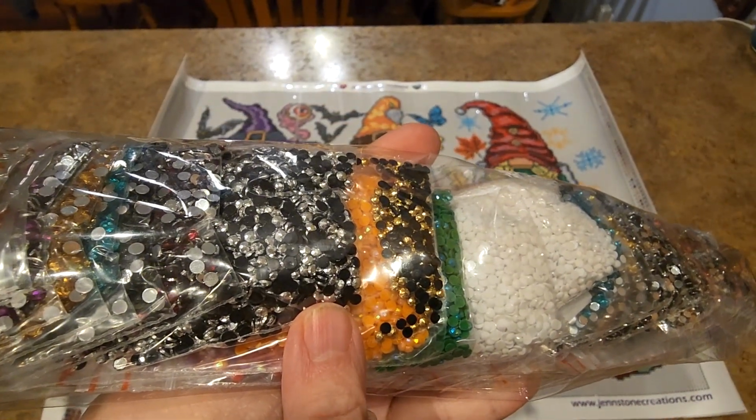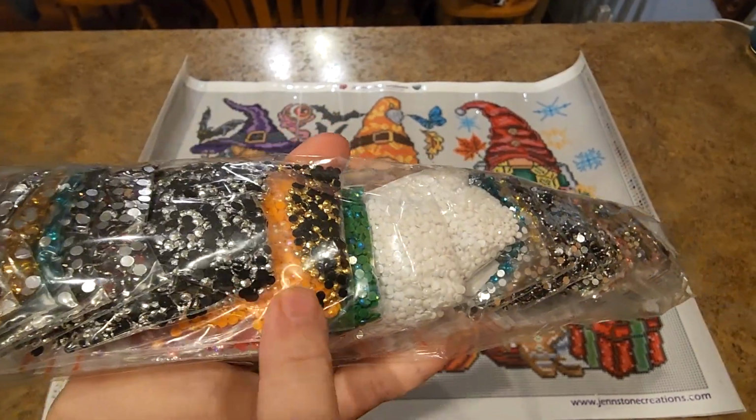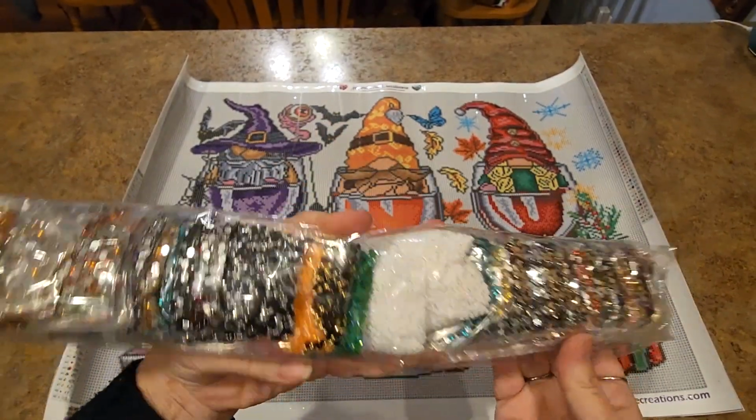This is like a silver on the top. There's our special drills, 5 of them, 3 ABs and these 2 special ones. They're pretty cool. I like it.